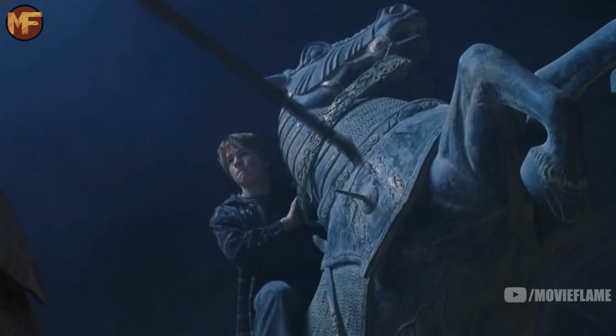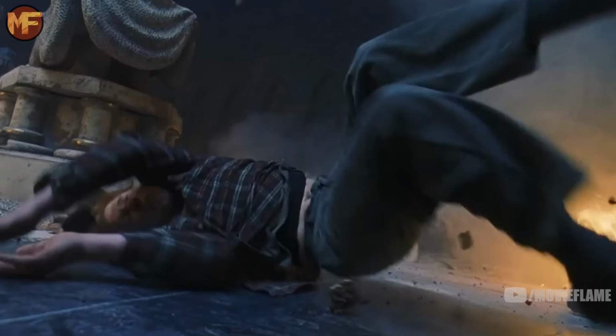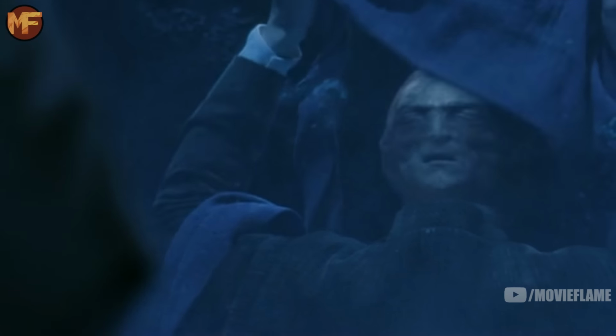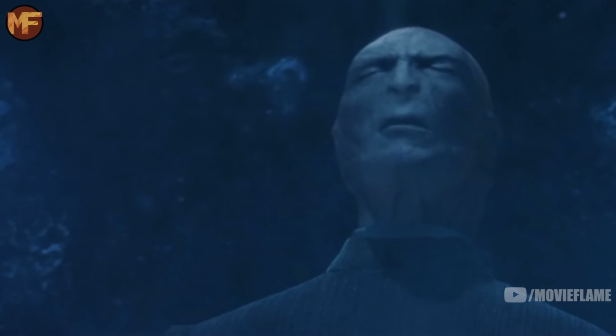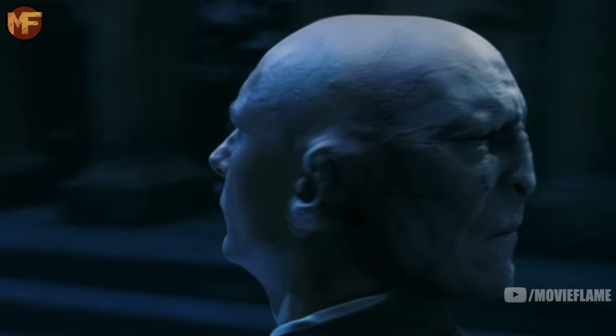If you pause here, you can tell that this is not Rupert Grint, but it's actually a stunt double, and same for when he first hits the ground. Again, going deep in Harry Potter lore, when Quirrell put Voldemort on the back of his head, he became Voldemort's 8th Horcrux without either of them even knowing.